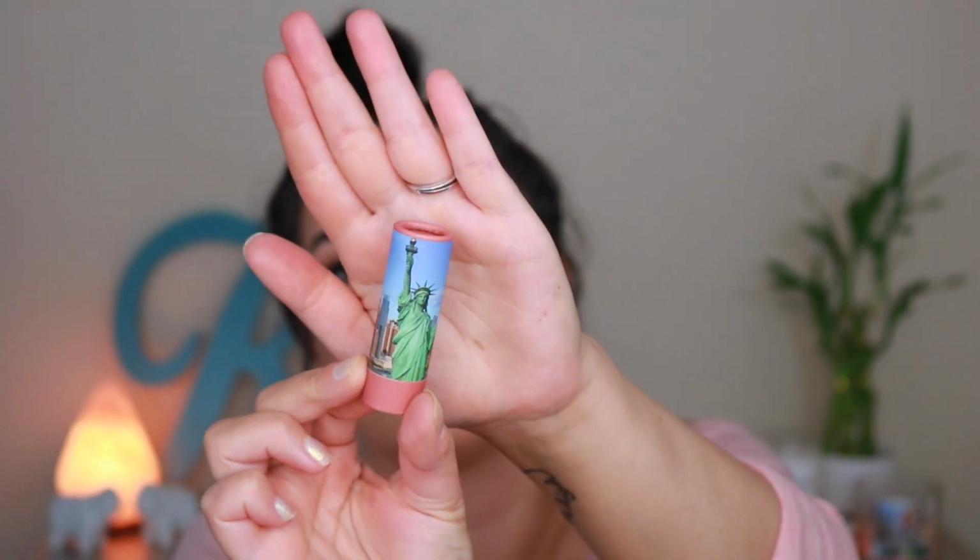I got this lipstick from Sephora. This is one of their Lip Stories, I think it's called. Yeah, Lip Stories. And this one's Sephora Loves New York, of course. You know, your girl had to get this. Anything with the Statue of Liberty or anything even remotely referring to New York is something that I have to have. And it's a cream finish, so it's perfect.